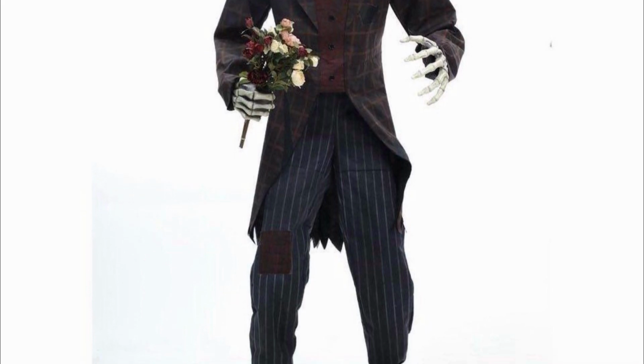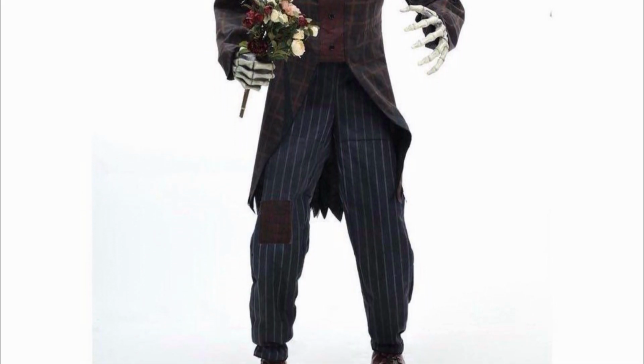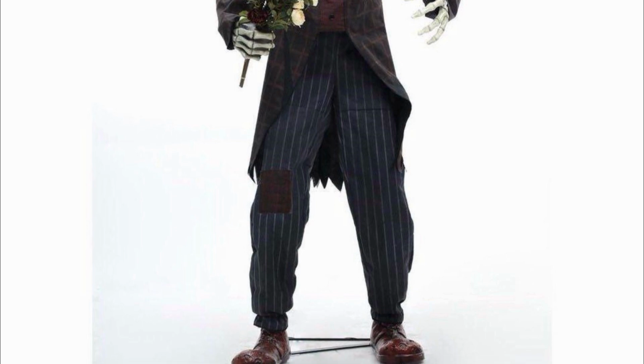I love how he has that top hat. I love the dark gothic look to him. I love the flowers that he's holding. My complaint with him is that apparently, now don't quote me on this, but I heard that he's 7 feet tall. Not needed. It really doesn't need to be 7 feet tall.